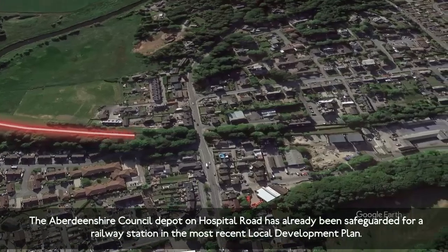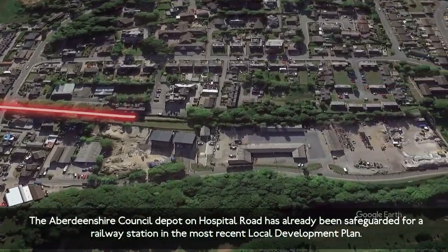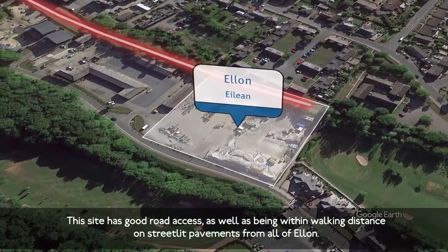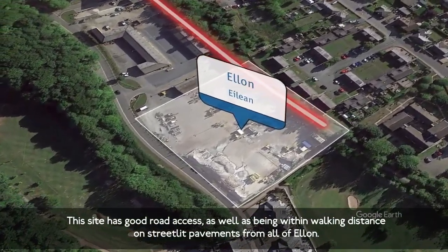The Aberdeenshire Council depot on Hospital Road has already been safeguarded for a railway station in the most recent local development plan. This site has good road access, as well as being within walking distance on street-lit pavements from all of Ellon.